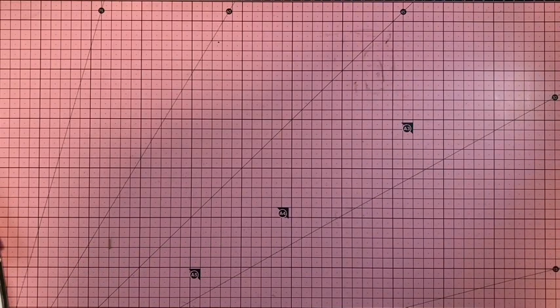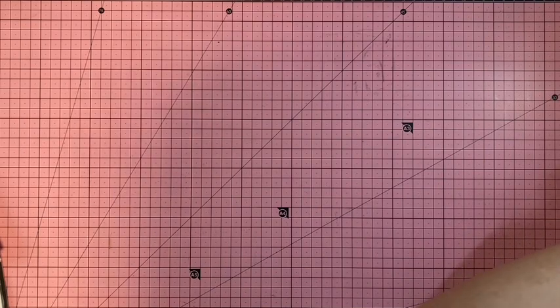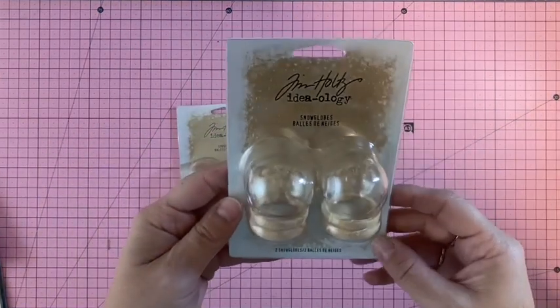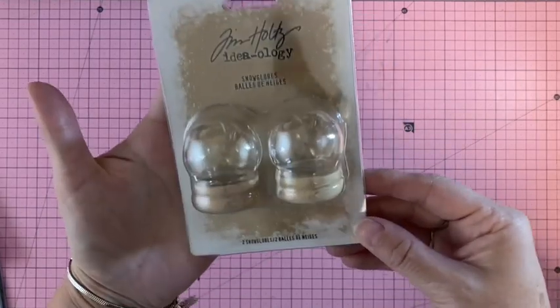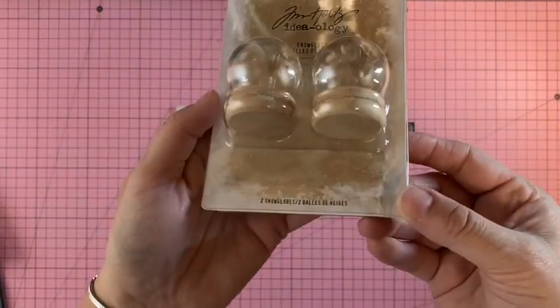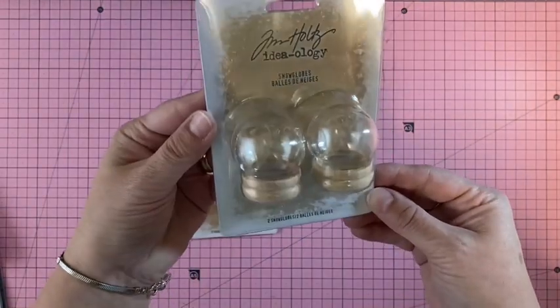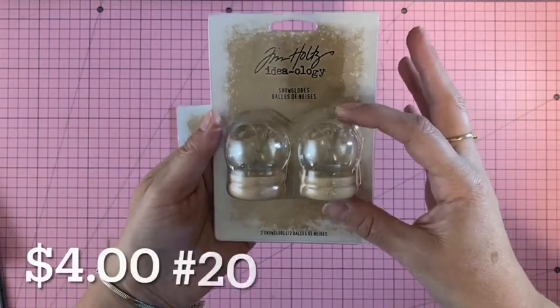Okay, next up, I have 8 of these available. I've got them wrapped, so I didn't want them breaking in the box, but I've got 8 of these available. These are the Tim Holtz snow globes. Look how sweet. And look at the options. Just imagine the options that you could do with this little snow globe.